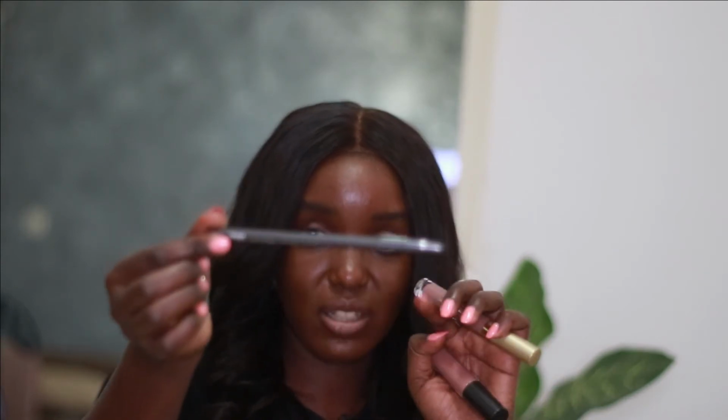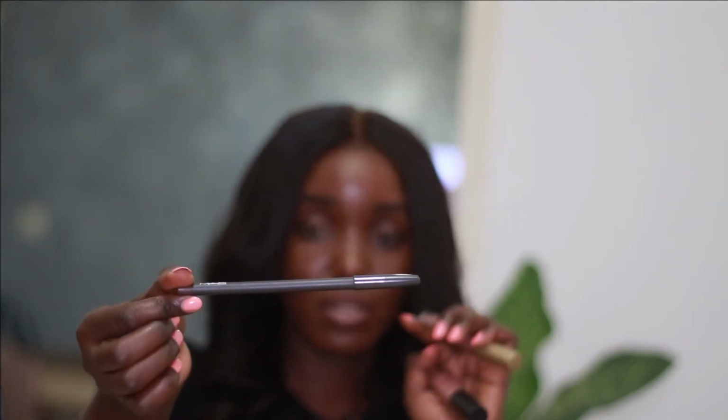Oh, I forgot. If you like my lip, maybe let me show you my lip combo. So yes, I love a nude lip, and if you're like me and you like a great nude lip, I finally found a nice combo. This is a combo I've been wearing for quite some time. This is the MAC Chestnut lip pencil. Mine needs sharpening, but it's an amazing lip pencil for dark-skinned girls.